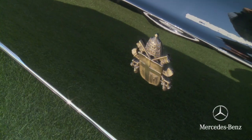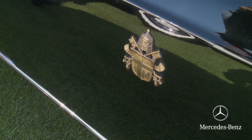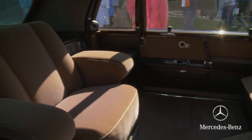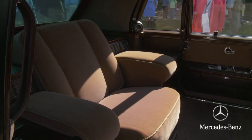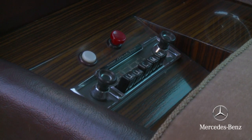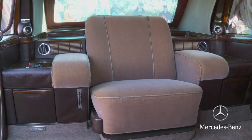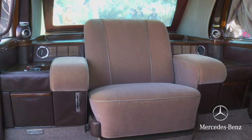Take a look at the crest here. That is from the Vatican. This interior was custom designed for use by the Pope. You'll notice that there's just one seat in the back of the car. Lots of room for him. A communication device on the right side of the car. Typically when the Pope would arrive at a function, the roof would be lowered so that he could stand up and step out of the car standing.